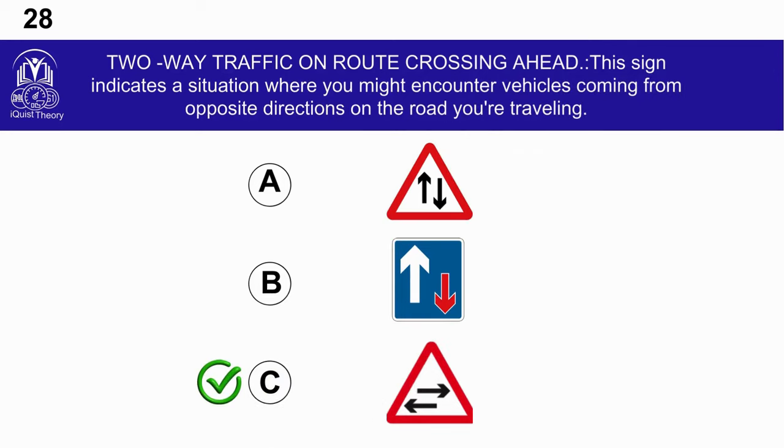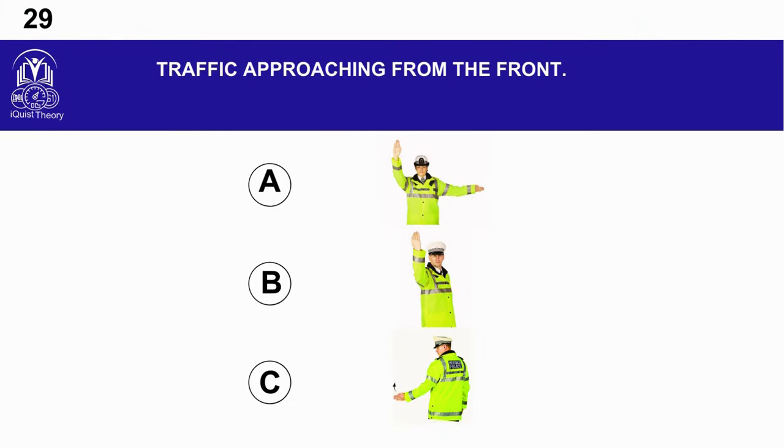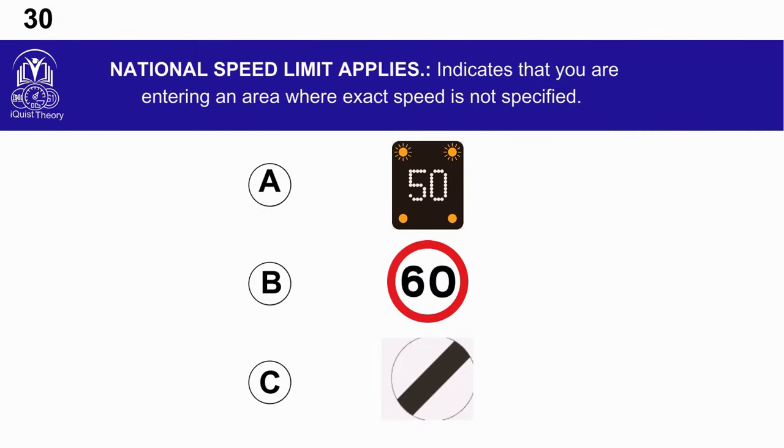C is the correct answer. Traffic approaching from the front. Nailed it. A is the correct answer. National speed limit applies, indicates that you are entering an area where exact speed is not specified.